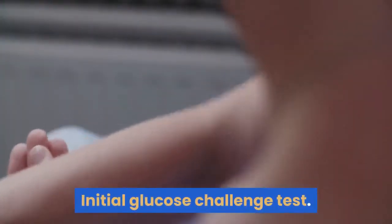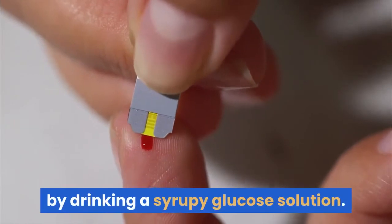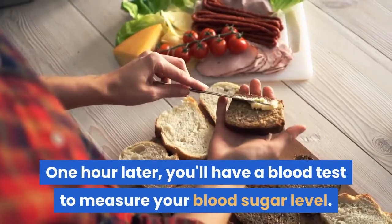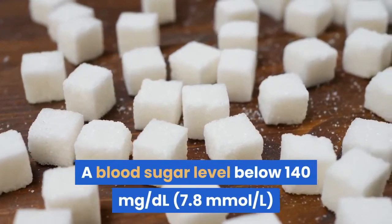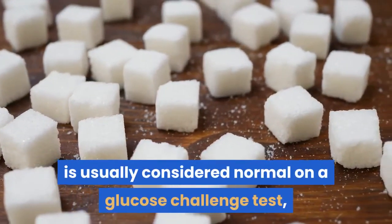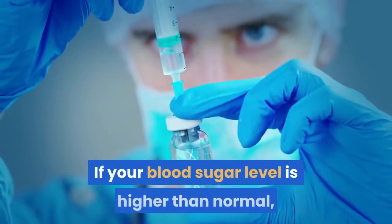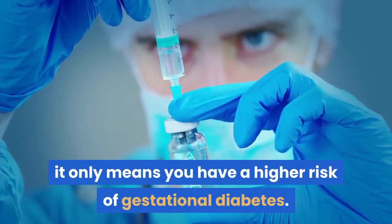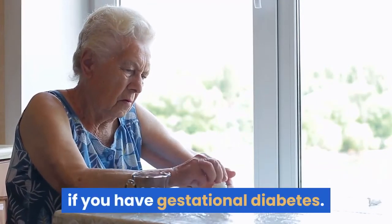Initial glucose challenge test. You'll begin the glucose challenge test by drinking a syrupy glucose solution. 1 hour later, you'll have a blood test to measure your blood sugar level. A blood sugar level below 140 mg/dL (7.8 mmol/L) is usually considered normal on a glucose challenge test, although this may vary at specific clinics or labs. If your blood sugar level is higher than normal, it only means you have a higher risk of gestational diabetes. Your doctor will order a follow-up test to determine if you have gestational diabetes.